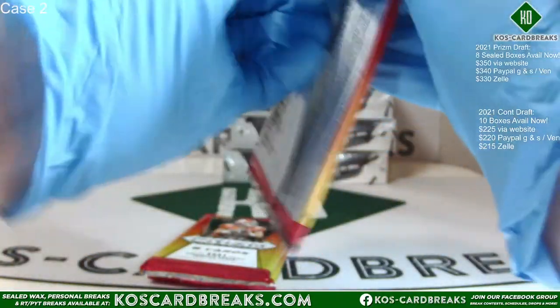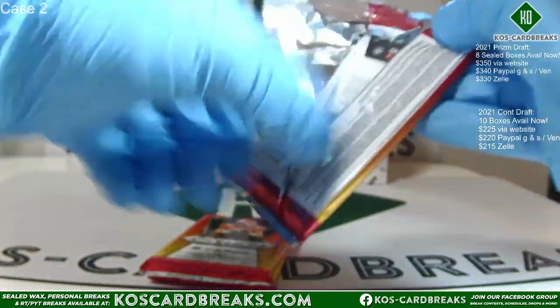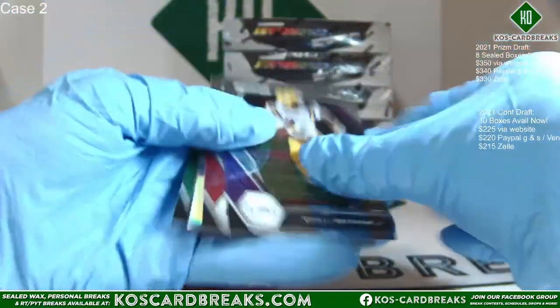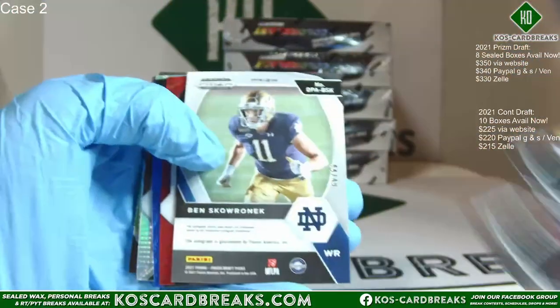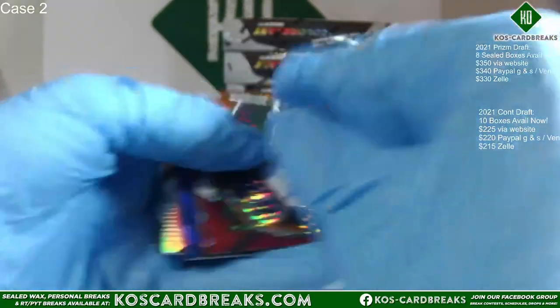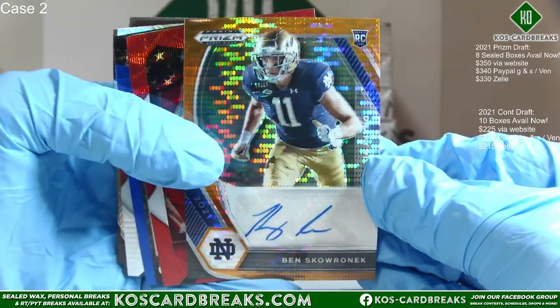We have hit some Oweh in this break for sure. I don't think we hit anything like huge of them, but I could be mistaken. I think we just hit a lot of parallels of them. Maybe an auto or two. Ben Skowronek. There's another orange Pulsar auto. 44 of 49 for Ben Skowronek.